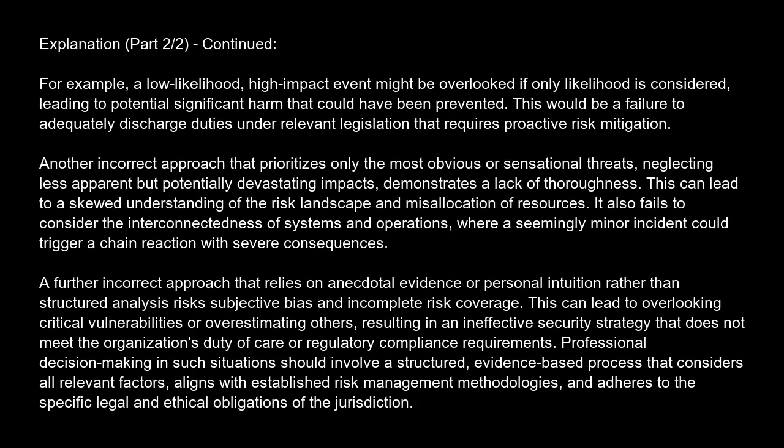It also fails to consider the interconnectedness of systems and operations, where a seemingly minor incident could trigger a chain reaction with severe consequences. A further incorrect approach that relies on anecdotal evidence or personal intuition rather than structured analysis risks subjective bias and incomplete risk coverage. This can lead to overlooking critical vulnerabilities or overestimating others, resulting in an ineffective security strategy that does not meet the organization's duty of care or regulatory compliance requirements.